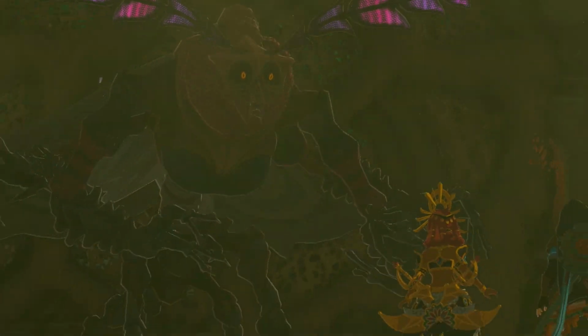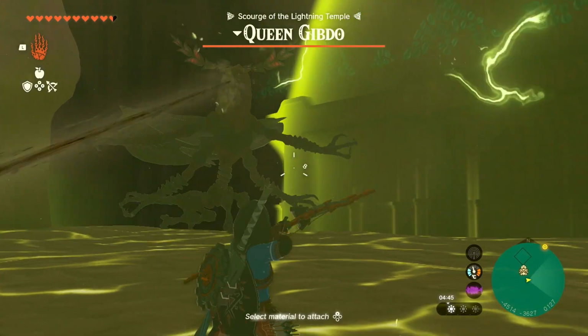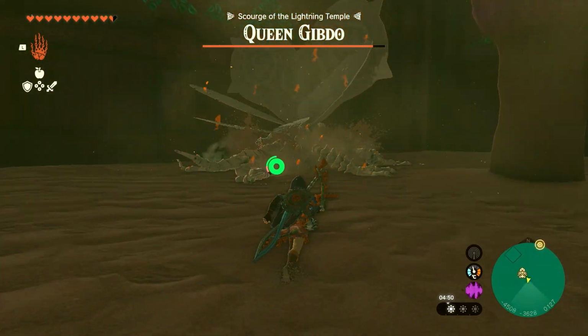So use Riju's attacks to deal damage to the Queen, and when she's hit, she's going to turn white. Then you can run in there and attack. Keese arrows are good for homing attacks here, given she moves around a lot and she can be quite tricky to hit.